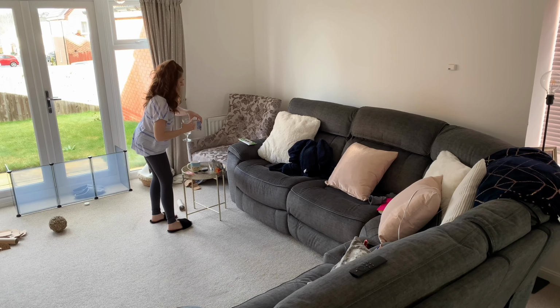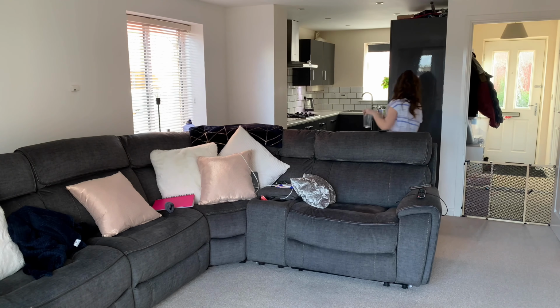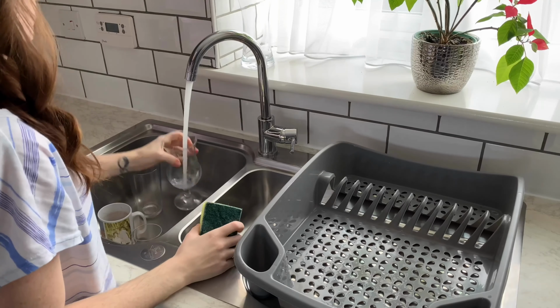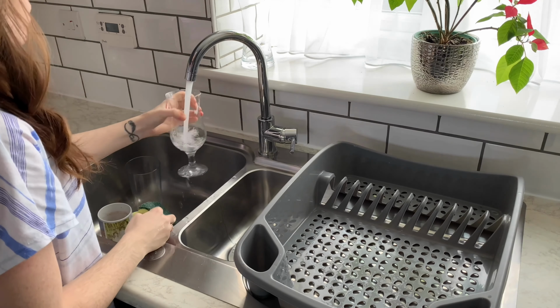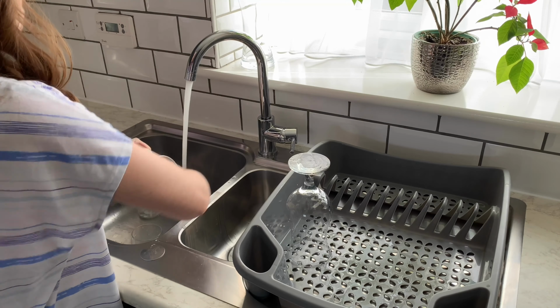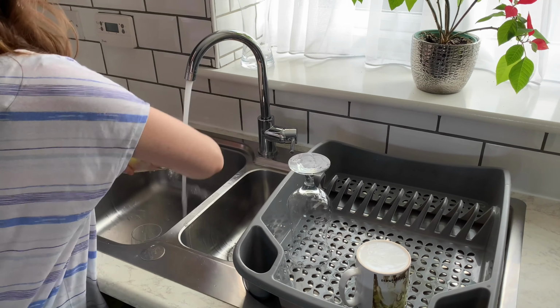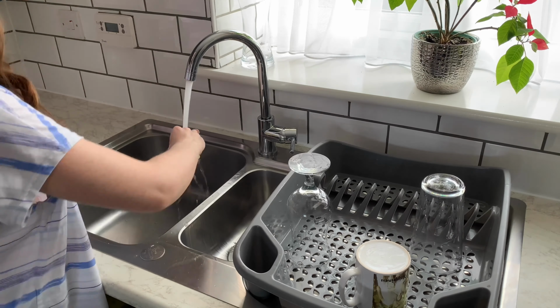So I'm now heading through into the living room, and I'm always saying that I've always got washing up to do, and I think it's just because I always forget it in other rooms. So I've just emptied out the front room, and I'm just going to go ahead and wash that up now, and then I can just go back and straighten it up ready for the day, just taking out any rubbish and neatening up all of the cushions and throws, just getting it nice and cozy.